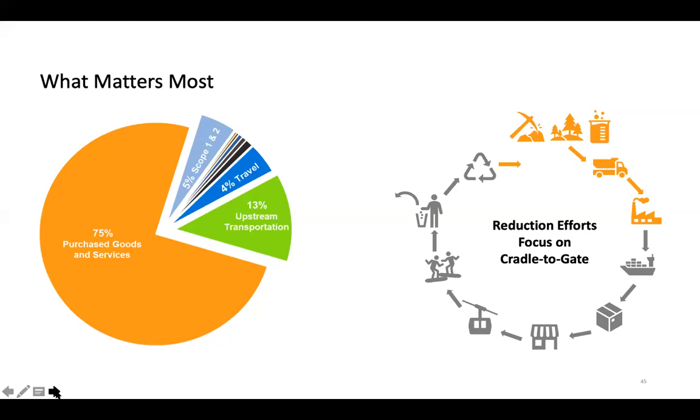So the diagram that you see on the right shows an image of life cycle assessment. Since 2013, Burton has used life cycle assessment, or LCA, to measure the environmental impacts of our hard goods. We measure from cradle to gate. So that means essentially from the extraction of natural resources through to the manufacturing of the finished product. And we identify high impact areas and then work to reduce those impacts by improving product design, material choices, manufacturing processes, and energy sources. And we really focus on the manufacturing phase, which you see in orange, because this is where we have the greatest control over our carbon emissions.